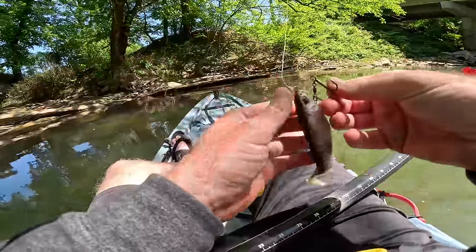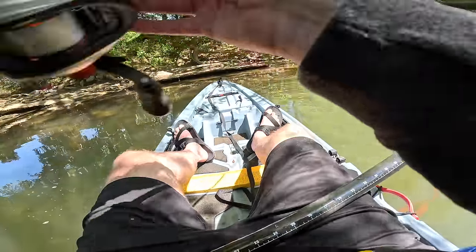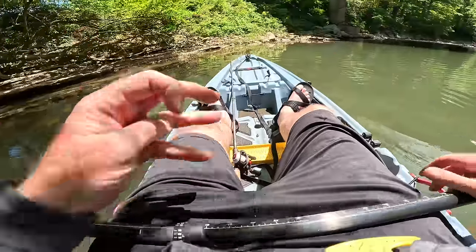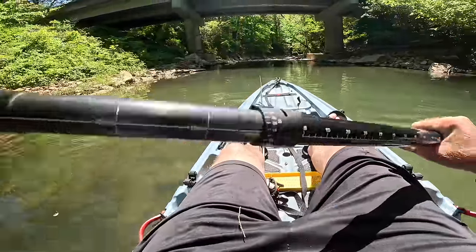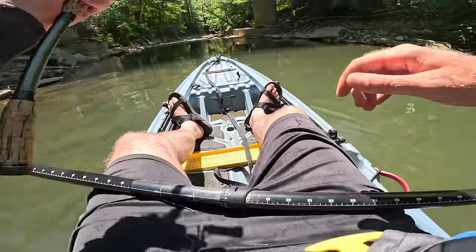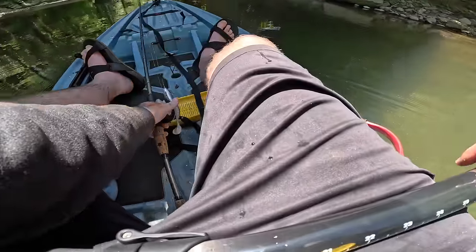There are so many threadfin shad in here, and they are all about that size and literally look just like that bait. And so these bigger than average fish, these big predatory fish in here, are having to eat these bigger meals because that's just what sustains their existence. And I think a lot of them are pre-spawn, like I said, which is just, oh my gosh, man. Hopefully you guys saw that. That was an amazing bite, just absolutely amazing bite.